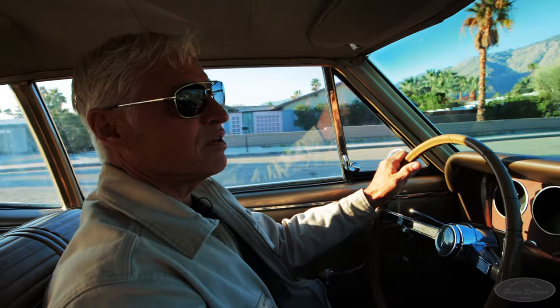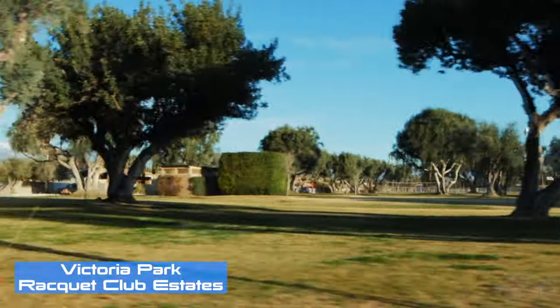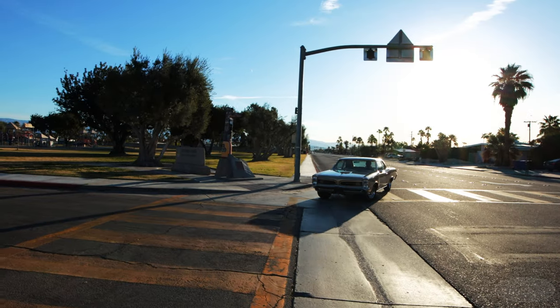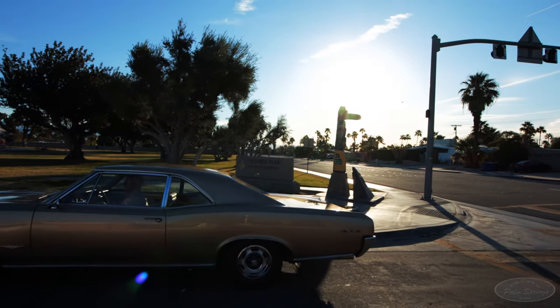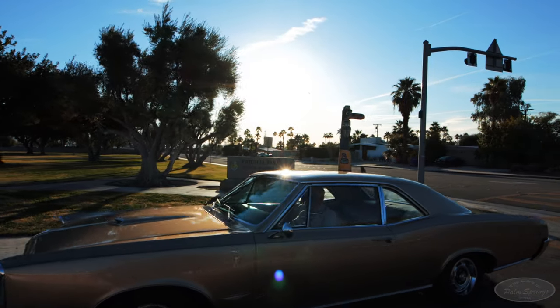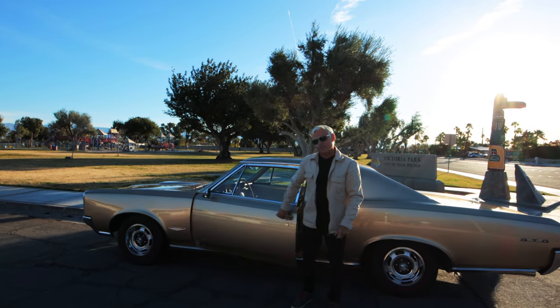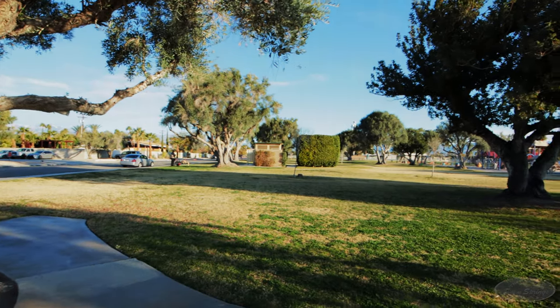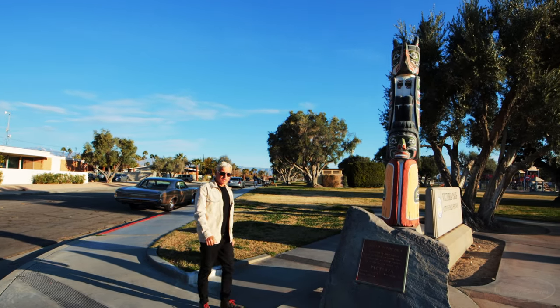Lastly, we'll be visiting one of the interesting features of our neighborhood, a totem pole. We're here in Victoria Park. The park is named after our sister city, Victoria, British Columbia. Here's the totem pole. It was a gift from our sister city, Victoria.